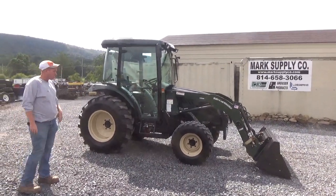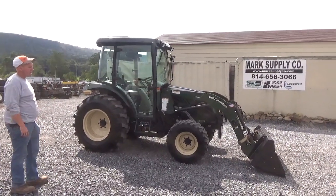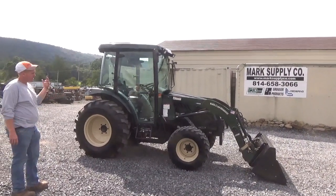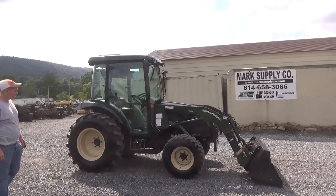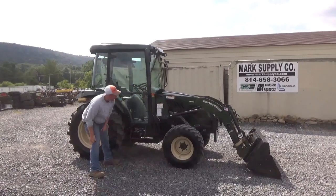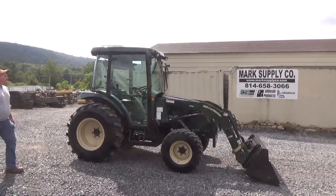Air conditioning does work. Again, it's not a brand new tractor, but it is a good running, working tractor. If you're looking for something affordable, you want to pull a brush hog, you want a loader tractor, here's something to take a look at. It is skid steer quick attach, with a 540 PTO. If you have any questions, 814-658-3066. And it is not all rusted up on the frame, transmission housing, anything like that. Just want everybody to know that. We're not hiding anything, just being very honest.